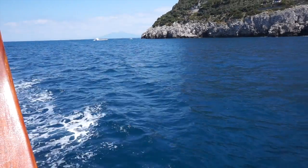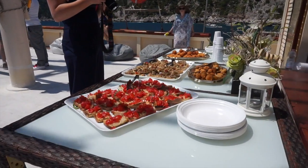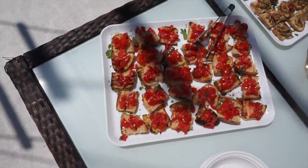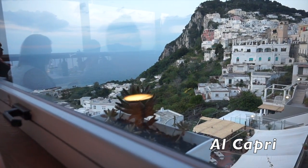They had a chef on board that made fresh bruschetta, and he was really nice and made me a pasta that had eggplant and tomato sauce but no cheese. But we did that for most of the day, and after we got off the boat, we were exhausted, so we just showered and had a really nice, relaxing, long last dinner in Capri, which was perfect.